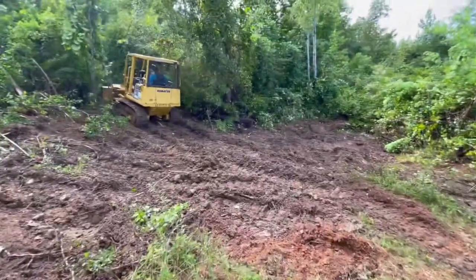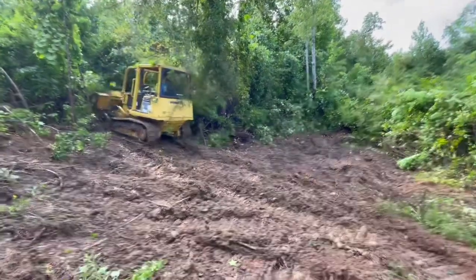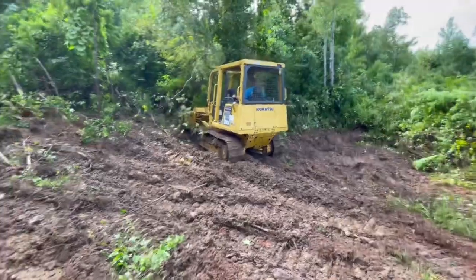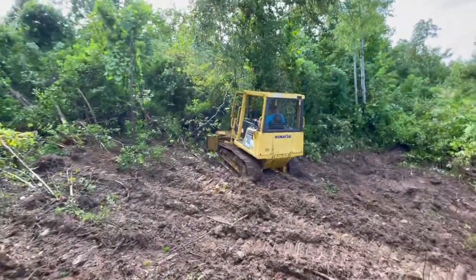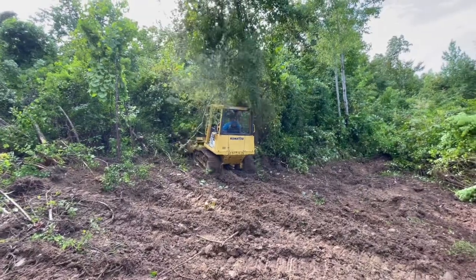See, we've had a lot of rain here the past couple of days and all summer, really. I mean, y'all, this right here is just pure mud, just a mess. But we hadn't got stuck yet, so maybe we won't get it stuck. Maybe we'll hold on pretty good.